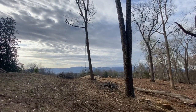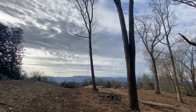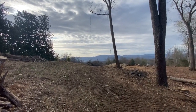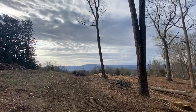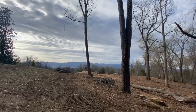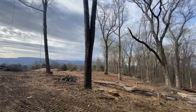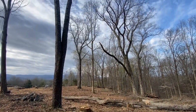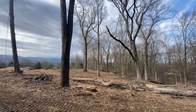So I'm gonna have to put the excavator not directly in the danger zone, but I'll probably put it at about 45 degrees in from this direction, hinge it in that direction and try and push it backwards. I might change my mind after I've dropped this cherry, because I might prefer to bring it this way. But we'll see. We'll see what the day brings. First thing that's happening is that poplar there is coming down. And I do believe it'll go just where I want it to go.